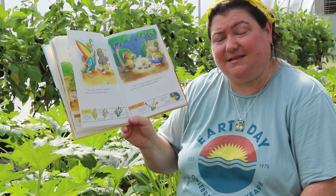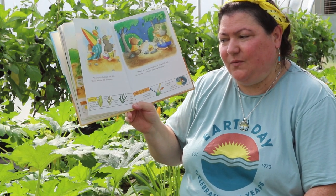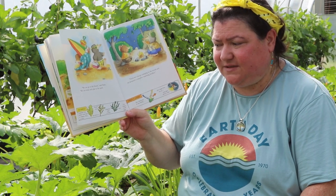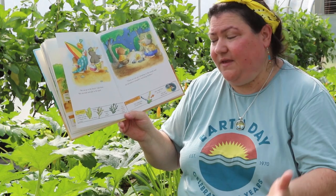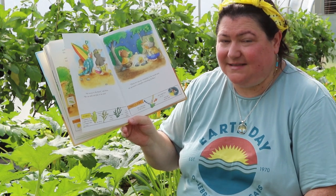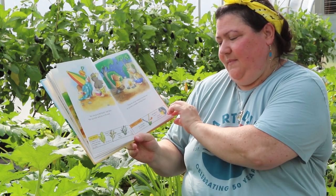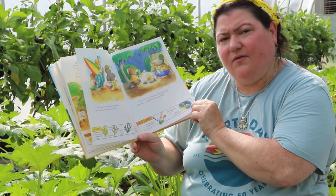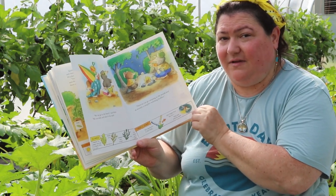They're talking about seaweed because they went to the beach. Do you know that seaweeds are plants that have no flowers, no fruits or roots? They just grow in the ocean. And some seaweed can be eaten, and it definitely needs sunlight. It feeds a lot of critters in the sea. Have you ever eaten seaweed? I have. It's yummy.